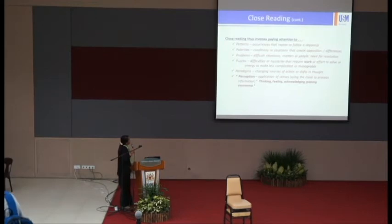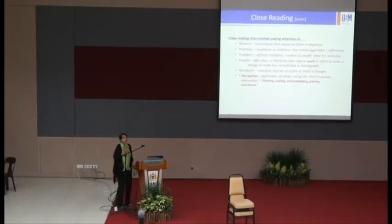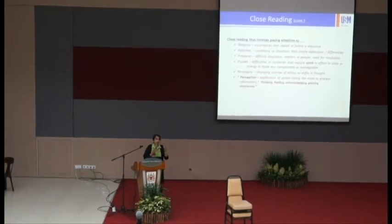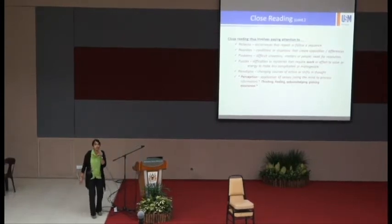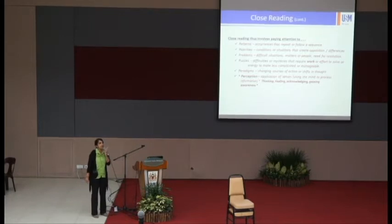So close reading involves paying attention to patterns, occurrences that repeat. Now, when you read journal articles, for whatever discipline you are in, remember that at one glance you will panic. You won't understand what the journal article is all about, especially if it's an ISI journal. So these are the things that you may not look into journal articles in the first year. You may look at it in the second year, or in your final year.